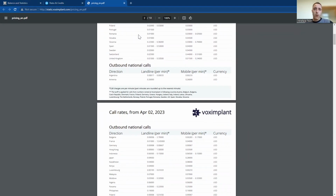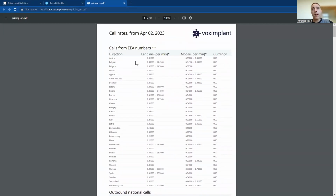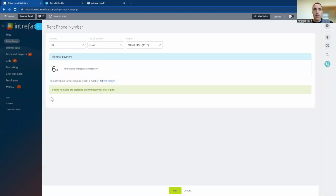So it's just something to bear in mind before you decide the best option for telephony. Probably best, if you know what country you're going to be calling a lot, check the pricing here just to make sure it's okay for your budget and for what you're trying to achieve. Okay, so that's the outbound call rates, and as I say, inbound calls are included in this monthly cost.